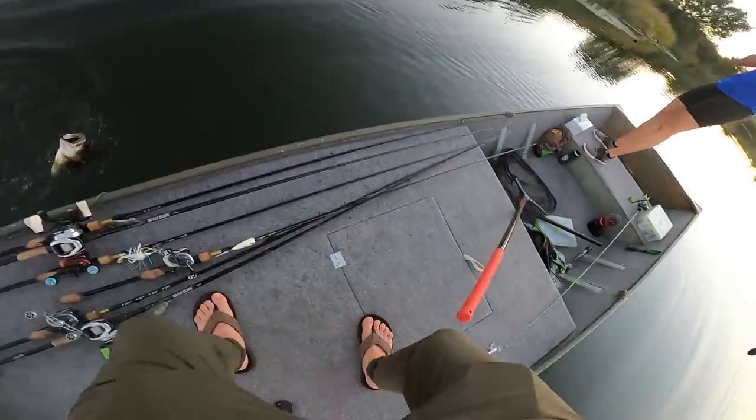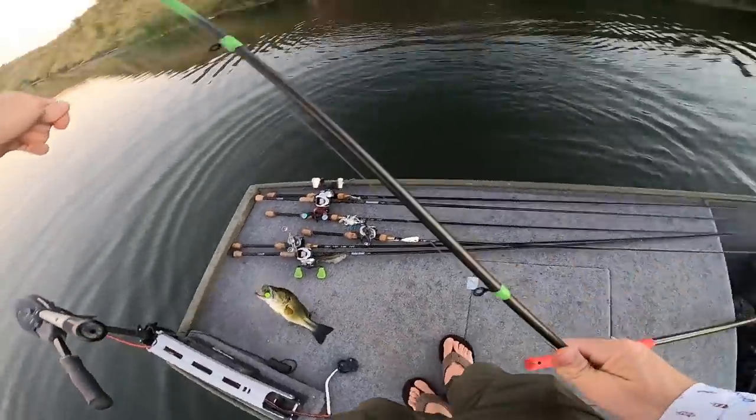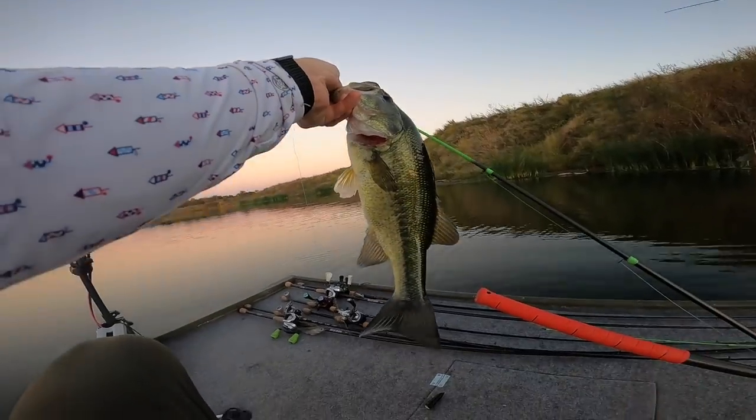We just hit sunset. And oh my gosh, look at how this bass hit the popper. Look at how they hit the popper. That's not good. I probably got him with like six treble hooks. I'm gonna need those pliers. First topwater fish of the evening.